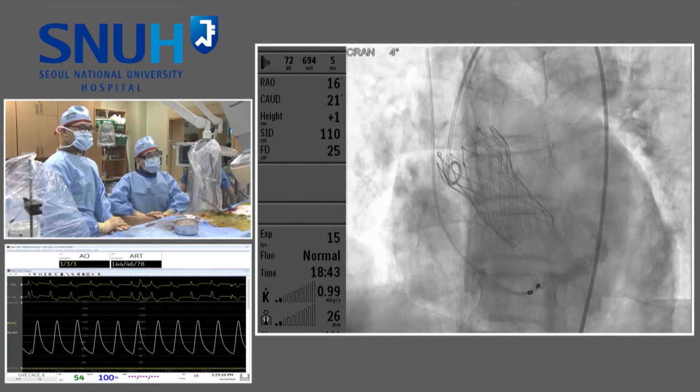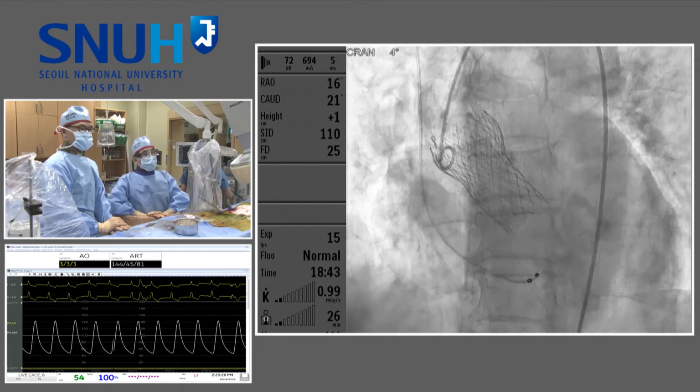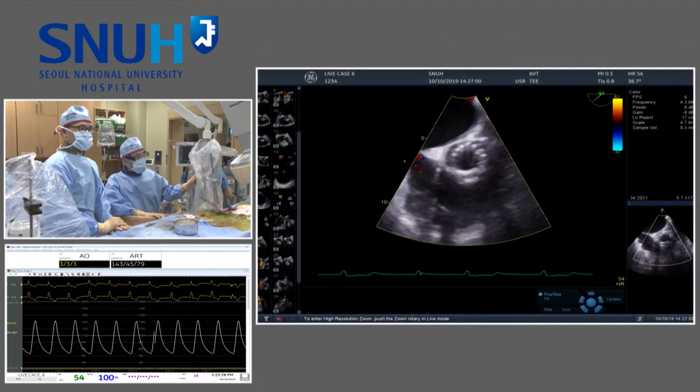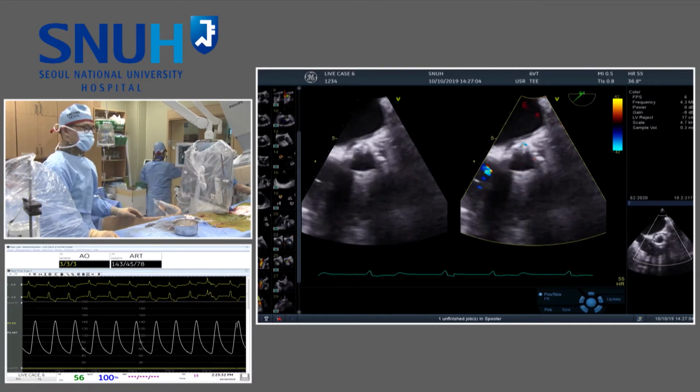And regarding your question of the LBBB, you know, like all of us, that there is no real answer. And I think that one of the main unmet needs in TAVI today is electrophysiology.